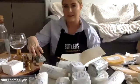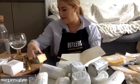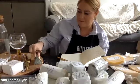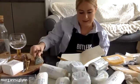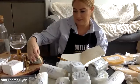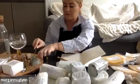Perfect. So I want to go first, Morgan. Yeah, so gorgeous. Mould rind, really lovely texture to it, quite crumbly. Quite dry, but very pretty. And got really strong aroma actually. Really smells lovely. And the texture looks quite good as well. It looks a little dry, but nice and crumbly. A real strong earthy smell, I'd say, to it. Looks definitely interesting.